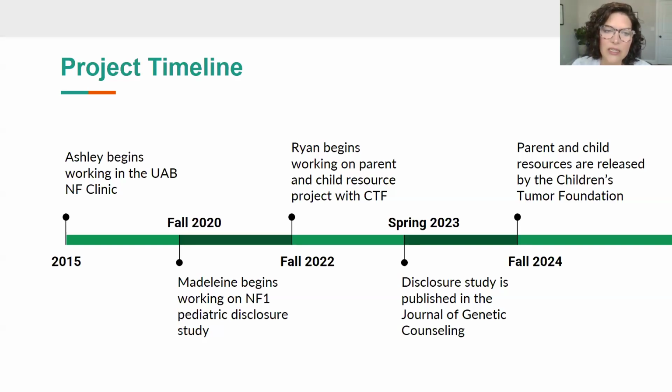So I was really interested in better understanding who is telling their children about NF1, and for those that are, what works, what didn't work, and for all parents, what resources would help them talk to their children about NF1.